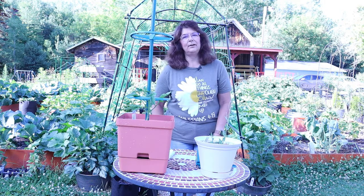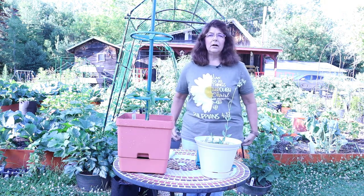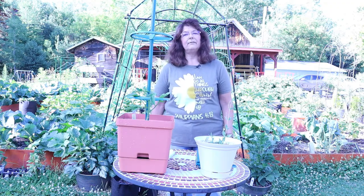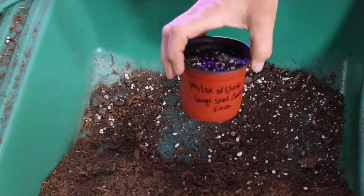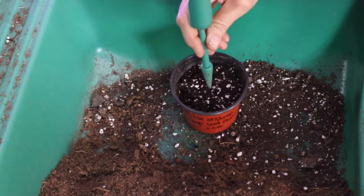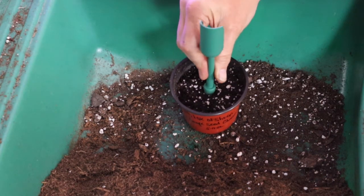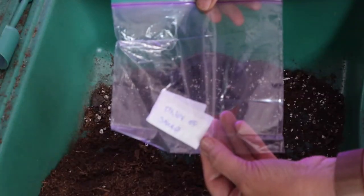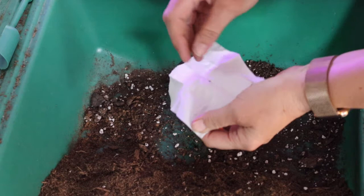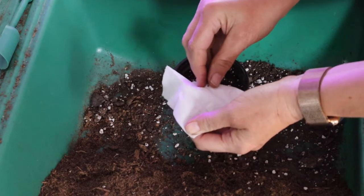So I couldn't decide what I wanted to do, a flower or a vegetable. So on May 11th, I planted the flocks of sheep. In the clip that I'm showing right now, you can see that I had put pre-moistened soil and I put one single seed in. And on the container, I put the name of the seed, that it's for single seed challenge, and the date.